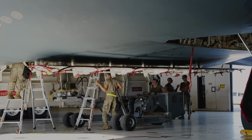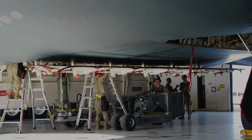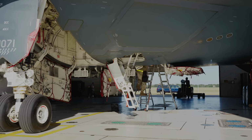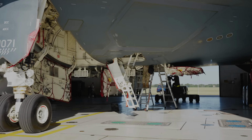AFRL emphasized that the weapon is not a naval mine. Instead, it is engineered to provide immediate, decisive effects against enemy vessels. Like standard JDAMs, Quicksink can be fitted with a range of warheads, including the 2,000-pound Mark 84, the 1,000-pound Mark 83, or the 500-pound Mark 82, offering flexibility in payload selection.